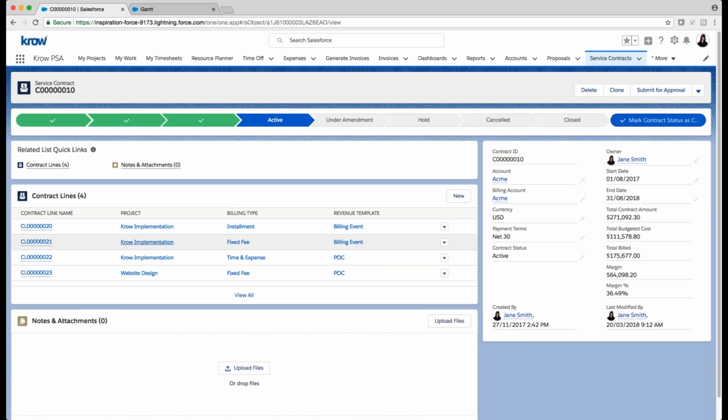So here, as you can see, I have 3 lines here representing the same project, Krow implementation, but I have 3 different types of billing. So as an example, when I started this project, it was an installment type billing of this project. Then there was a second change request or an amendment to this project, which was a fixed fee component. And then maybe they moved to time and expense, but it's all the same project.